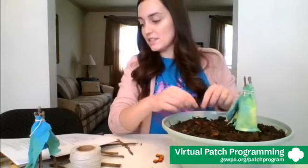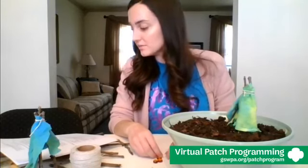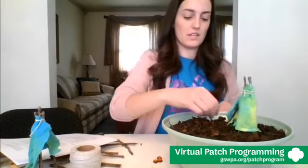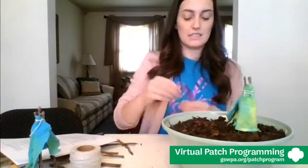Another fact about flower fairies. Flower fairies are passionate about music and dancing, and due to this, they host many galas and parties throughout the year. Very interesting. So maybe if you have little twinkle lights, you might want to put some of those up for your fairies to have dances and galas.